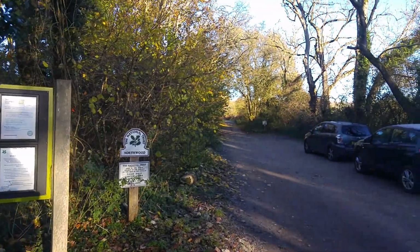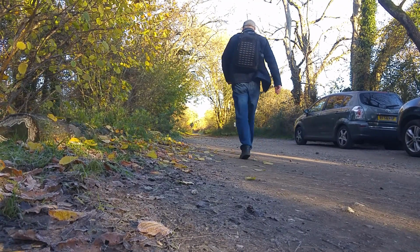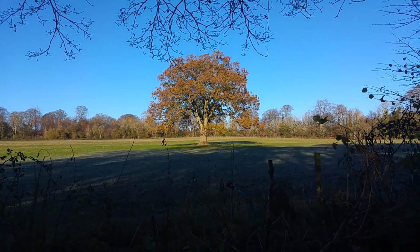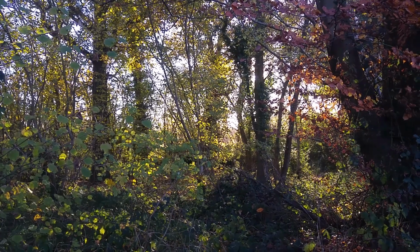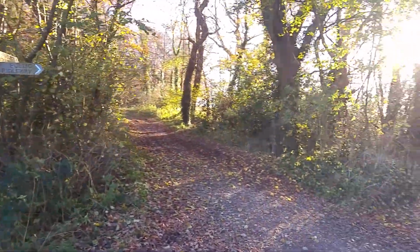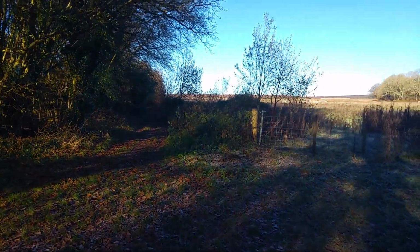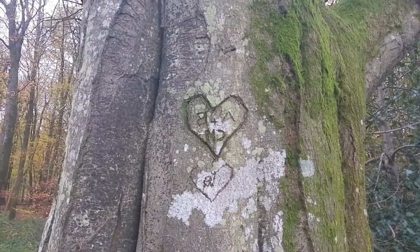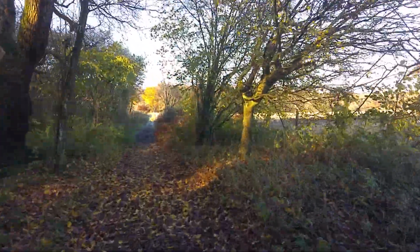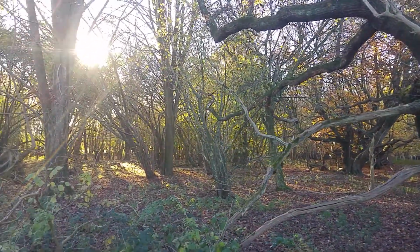So we're going to head off in this direction. Right here we come to a crossroads, and we are going to be heading up in that direction. Some great gnarly looking trees here and a little grove of hazel.